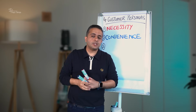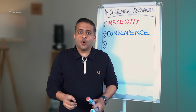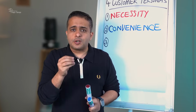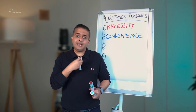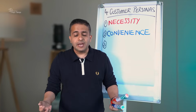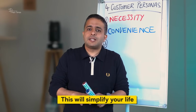Now, who are convenience-driven customers? Essentially, this is the profile of people who invest their money or spend their money only and only if a product or service will make their life simpler, easier, more comfortable, more convenient. Which means if you identify that the person you're pitching your product or service to is driven by convenience, then in that case, you've got to use phrases like, this will simplify your life.